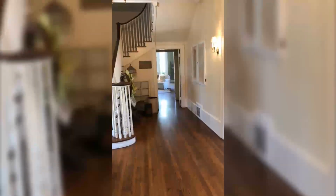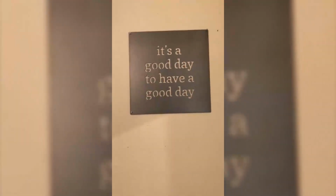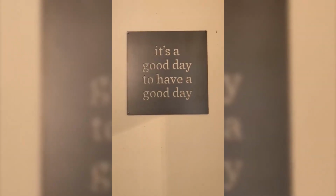I thought it might be fun to take you around my house and show you some of the items that I purchased from Decor Steals. Here's the first one hanging in my entryway. It's a good day to have a good day. It's a wonderful metal sign. I love it. And then right here at the front door, I also have this wonderful metal tray.